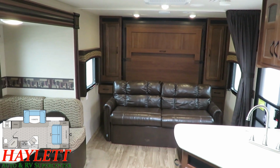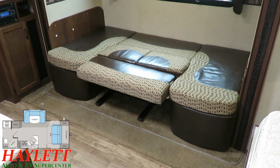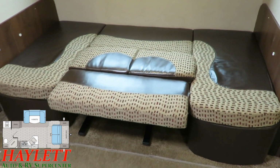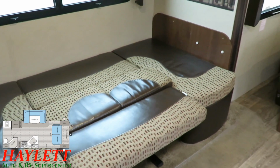What's also neat about this, it's a couple's camper, but it's got sleeping for 4. With the larger U-dinette, this can fold down into a bigger sleeping space. So it's good not just for grandkids, but you can also have adult guests. And you may, depending on how big they are, be able to sleep 2 of them there.